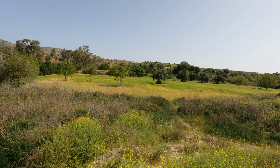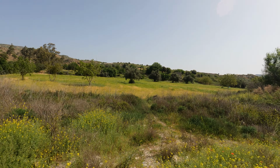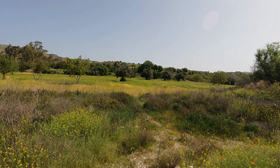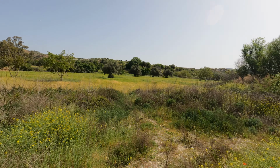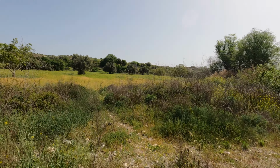Right, I'll see if I can get a decent angle of the bridge from down here. Oh, it's quite warm today. The insects buzzing about.